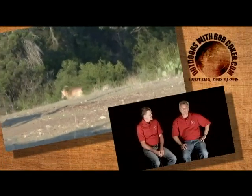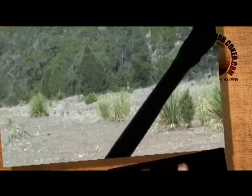Well, Bob, I guess you thought this was going to be a slam dunk easy hunt, huh? I thought it was going to be a slam dunk. Here we had all these Aoudad on motion detector cameras, and right off the bat, one's coming right at us. They had different ideas.